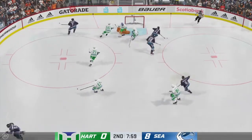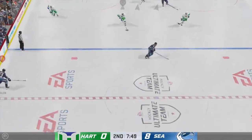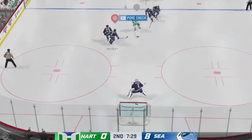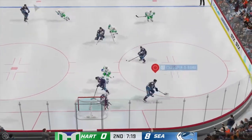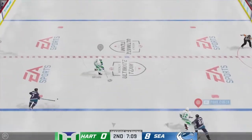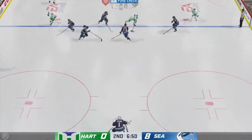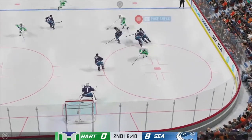Goes right to the crease. Stones him with the blocker. Smothered that in close chance. Shoots it, and he makes the save. McLean's had a good seat for most of this offensive explosion. They're winning by a pile, and he hasn't had much to do.